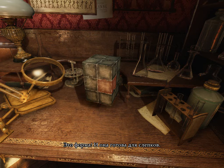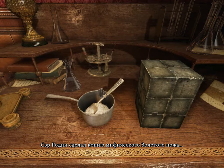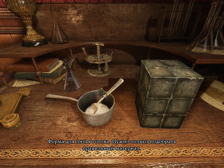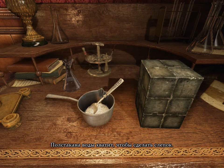It is a mold, and it is ready for casting. We just need to fill it with certain material. Sir Rodney has made a reconstruction of the mythical golden knife. He seemed unafraid of maledictions, and yet... Half a glass of water should be enough to create a plaster solution.